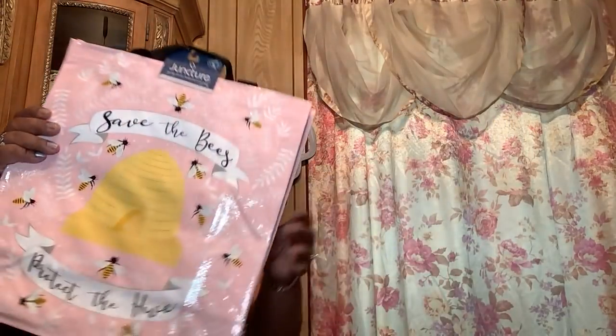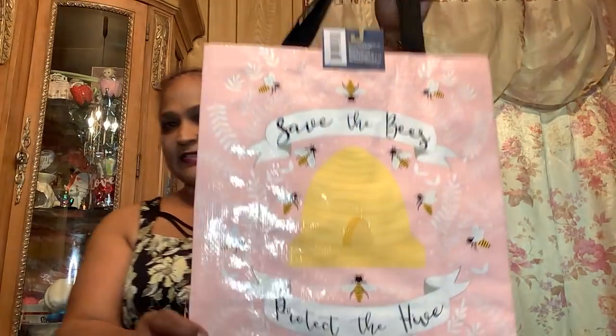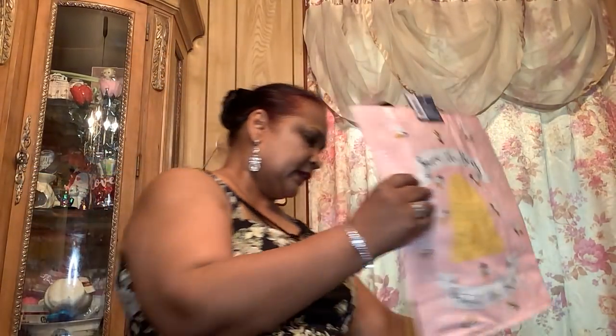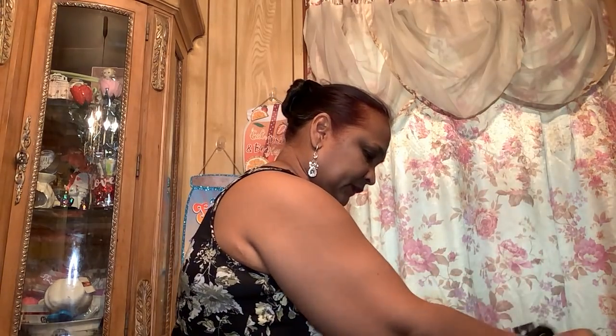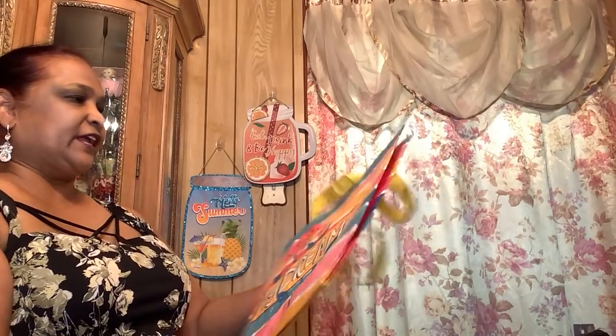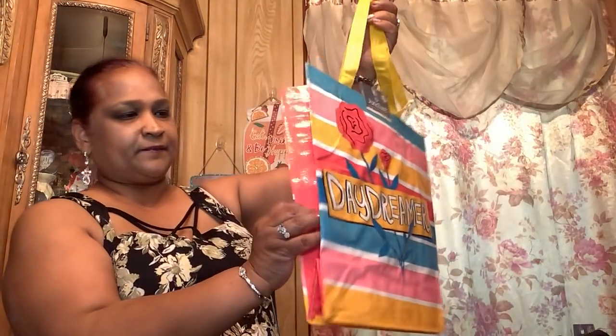Okay, so let me show you guys what I got today. They had new bags. So this is the other bag, Save the Bees with the beehive. Look at that, how gorgeous. That is absolutely gorgeous. So I got that one. And then the other one I got is this one that says Daydreamer. Look at that, how gorgeous. Daydreamer. Absolutely gorgeous. The sides, that's the color of the sides.